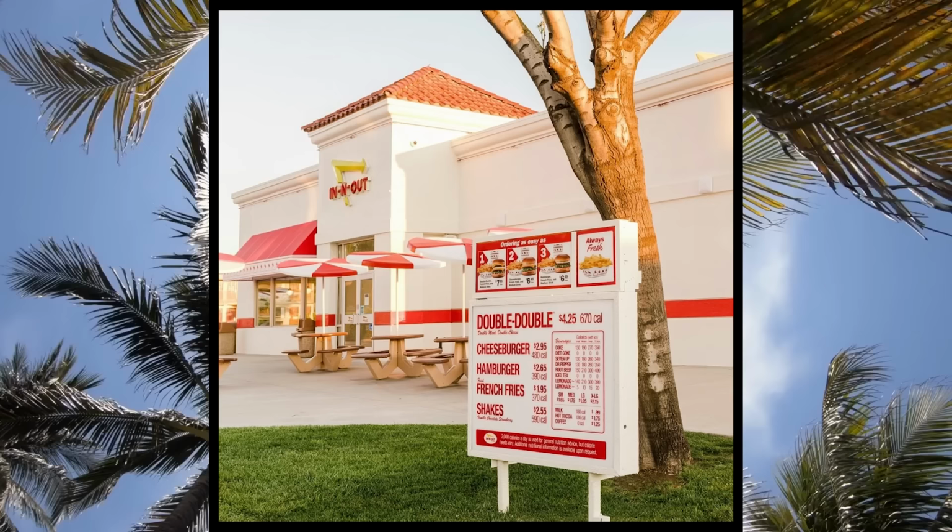In 1948, in Baldwin Park, California, Harry and Esther Snyder opened the first ever drive-through restaurant. They didn't have the funds to open up a place with a parking lot and bellhops, or whatever you call them, that skate around. So they opened this with just a speaker system and a window and a kitchen, making it easier for their customers to come in and out.